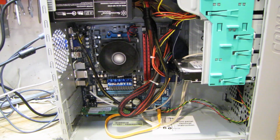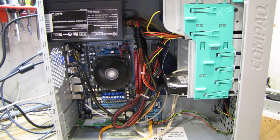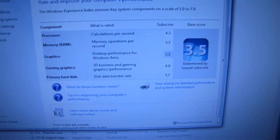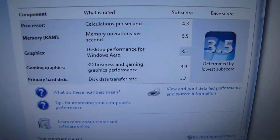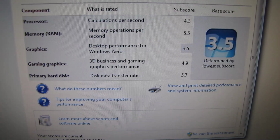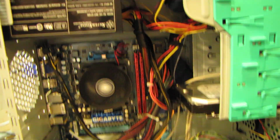Now that my camera's charged back up, I'm going to do the second of two videos on this Compaq desktop rebuild that I started last night. I've now got Windows installed and running, and got a performance index of 3.5. Part of this is probably because I have the shared video memory set to 128 megs in the BIOS when I could set it quite a bit higher. I'm not worried about it because this is an internet browsing machine and nothing more for the most part.